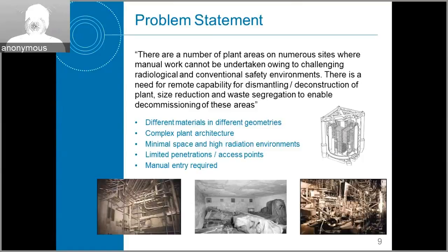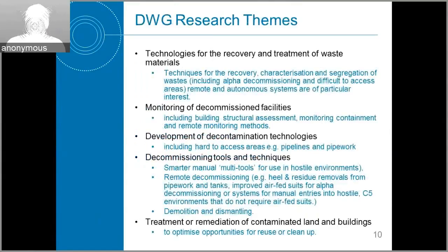So if we go on to the next slide, DWG research themes. These are the high-level themes that were identified on the website.